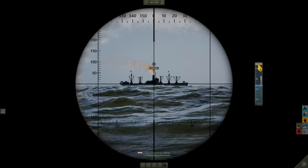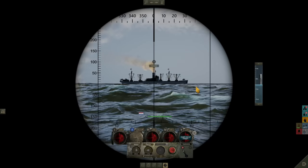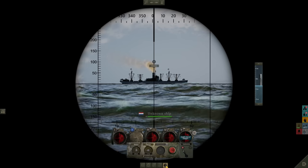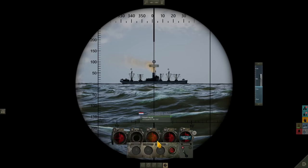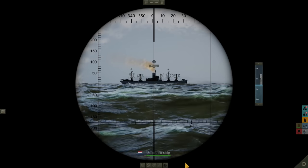Okay, that failed to detonate. It was a bit of a dud. It actually missed it because the ship is zigzagging, but it came back and actually almost hit it. Right, tube 2, which is the T5, fire. Nose! This should hit.